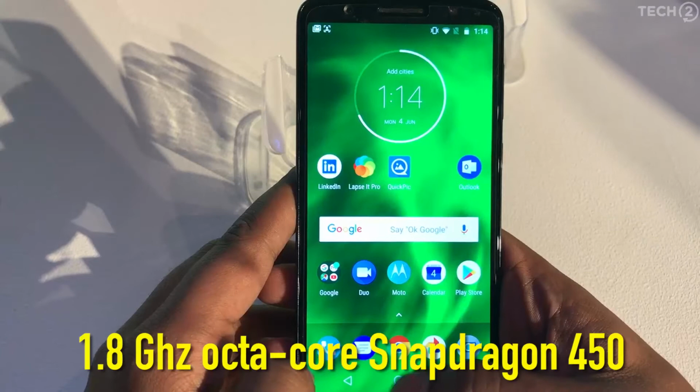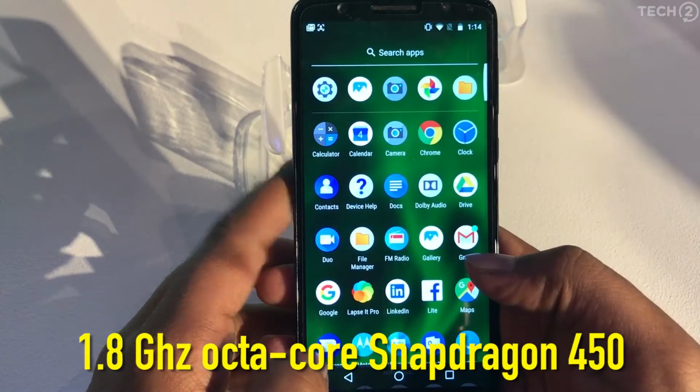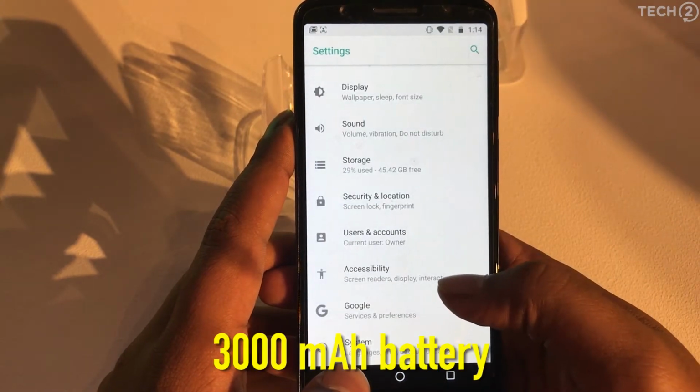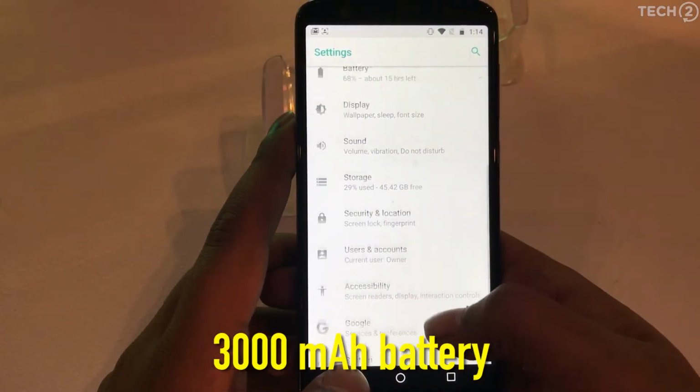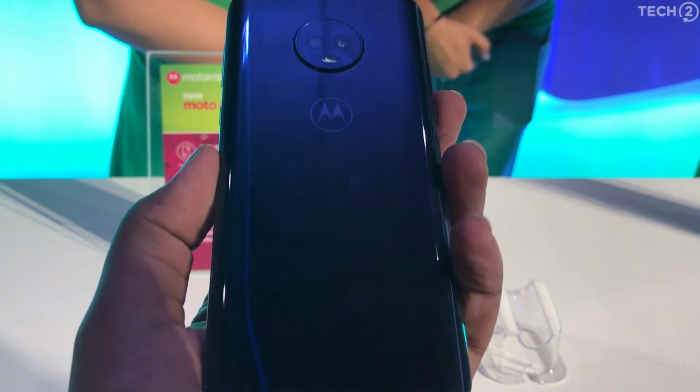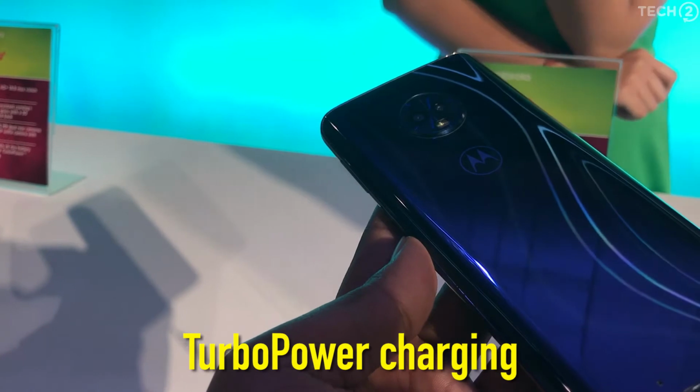The 1.8 GHz Snapdragon 450 does duty in the G6 and everything is powered by a 3000 mAh battery. Of course, the G6 also gets Motorola's turbo power charging technology.